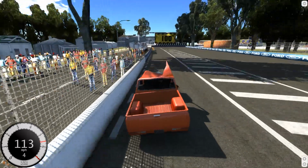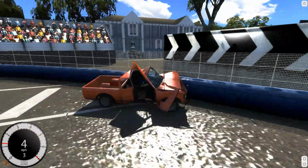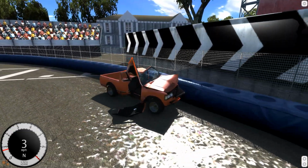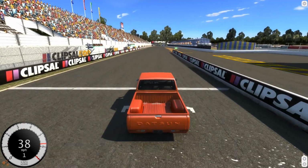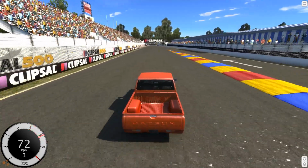It's pretty broken. I then got so distracted looking at the roof making funny shapes I forgot to brake for the hairpin, so we then clatter into the wall as well with the truck. That lap's no good. We're making weird shapes with the Datsun. It did take a little bit of time, and there were quite a few clips of me just spinning out in stupid ways around this track.